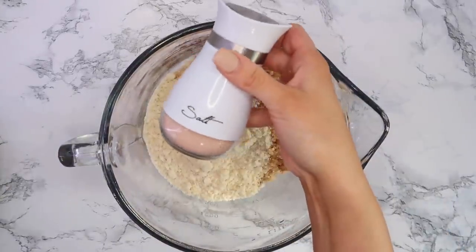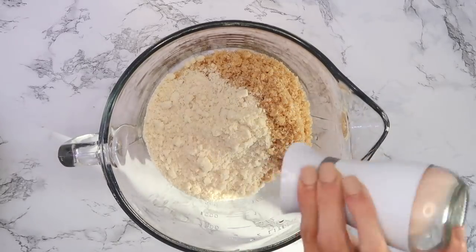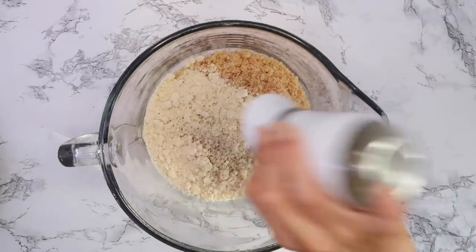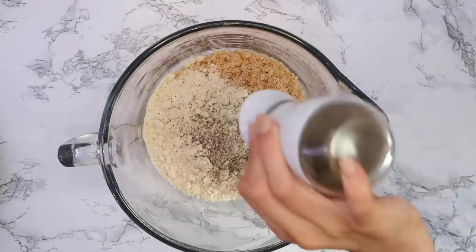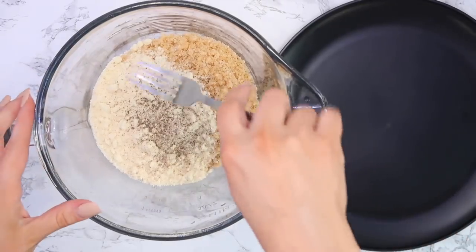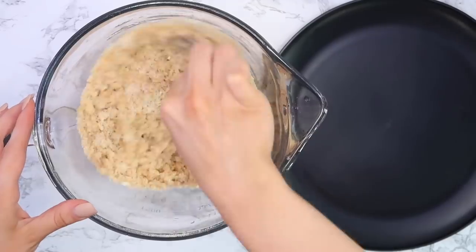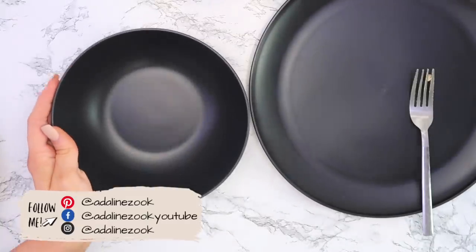Add either breadcrumbs or almond flour, depending on if you need it to be gluten-free, with the pork rinds and a little bit of salt and pepper to taste. Stir it all together and then the fun begins.